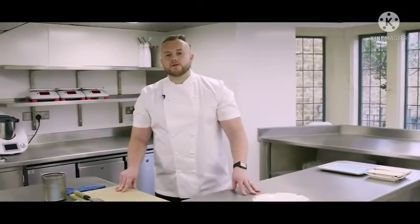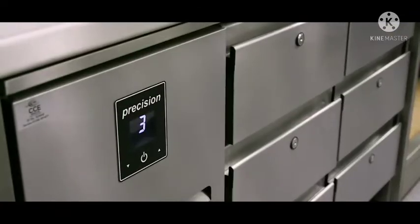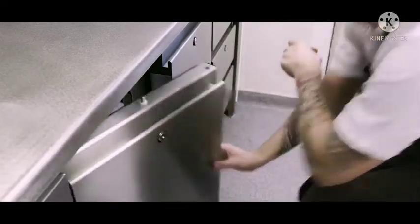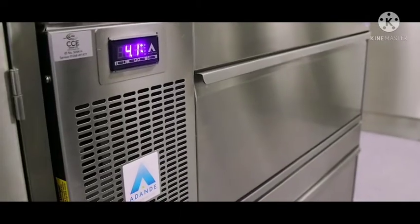This is our pastry area. You can find 2 types of refrigeration here. We have Precision for gastronom trays or that suit precision well, and we have the Adande fridges, which can also be both or one a freezer drawer.